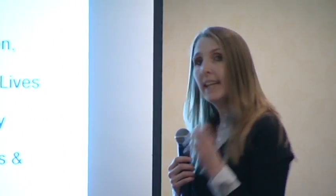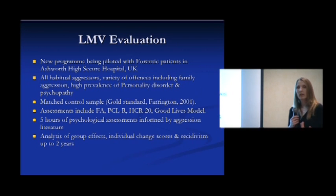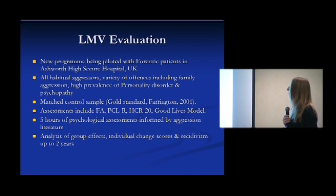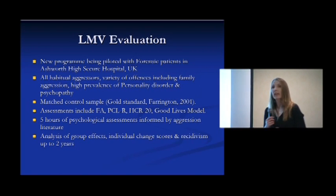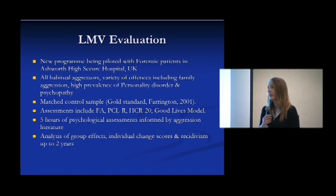Life-minus violence, on the other hand, is a new program, so we don't know if it works. But the authors and the people running it don't want to continue if it doesn't work. So what they're doing is they're piloting it in Ashworth High Secure Hospital in the UK, one of two high secure hospitals. It's for habitual aggressors, so men who have used aggression more than once. A variety of offences, including family aggression, is quite common as an index offence. High prevalence of personality disorder and psychopathology, which is appropriate because we know that these are the sort of people who are your real hardcore, severely violent, recidivist domestic violence offenders as well.